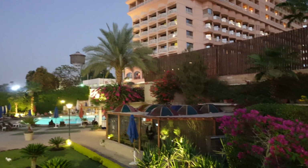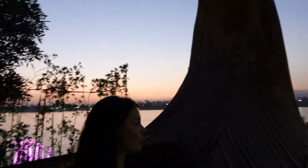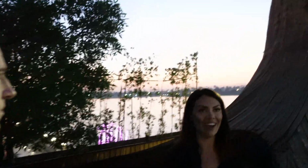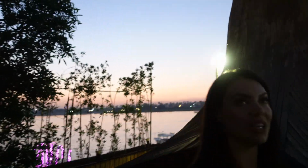Beautiful pool. We've only explored like a fraction of the place. We saw 4 or 5 different restaurants, different bars. Our room is amazing. Yeah, I recommend it for sure. And it was super cheap. It was only like 70 bucks a night, like 900 Egyptian pounds. It's crazy for how nice it is. So definitely a great place to stay.